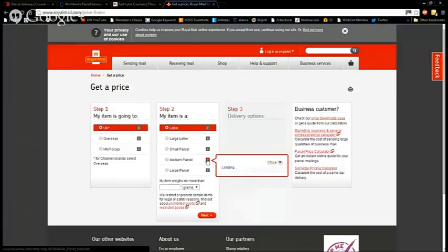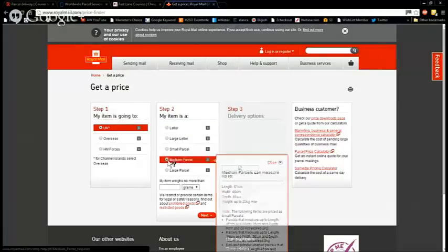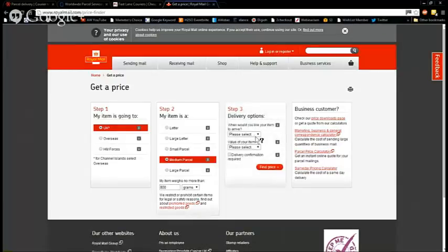But here you've got quite a lot of information from Royal Mail. So let's say we've got a medium parcel, and I'm going to say it's 800 grams just for the fun of it, and we can go next, and then it'll give us some options. So we can go here, and again, next day, within 2 to 3 days, 5 days, 10 days, 30 days, etc.